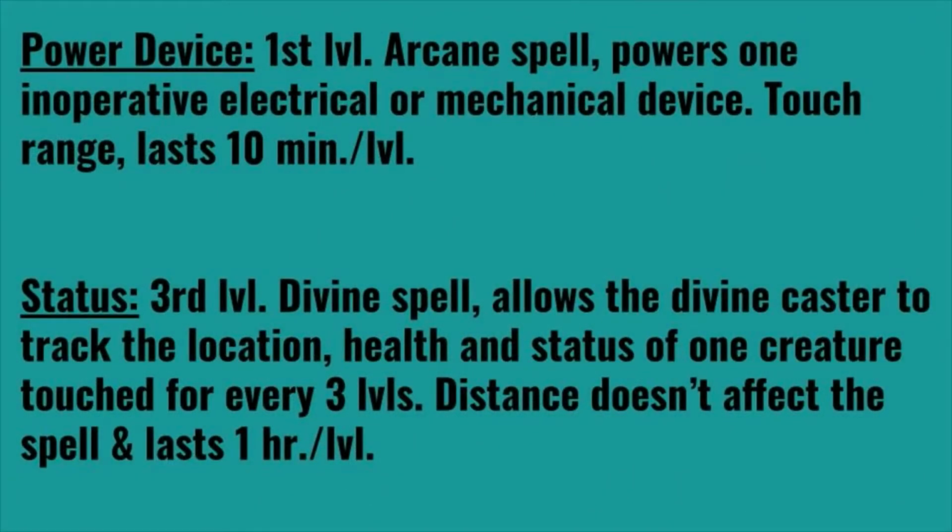To start us off, we have Power Device. It's a first level arcane spell, and it powers one inoperative electrical or mechanical device. It's a touch range spell, and it lasts 10 minutes per level, so this one should be fairly obvious in its utility. There's an electronically operated door that needs to open, or say you want to drive a vehicle but you have no way of powering it. You can use this spell to get it up and going. This is a great utilitarian spell all the way around.